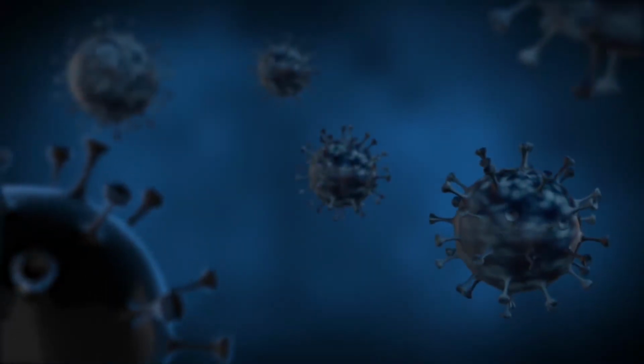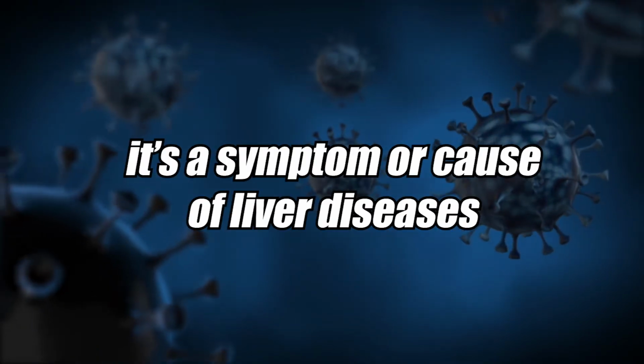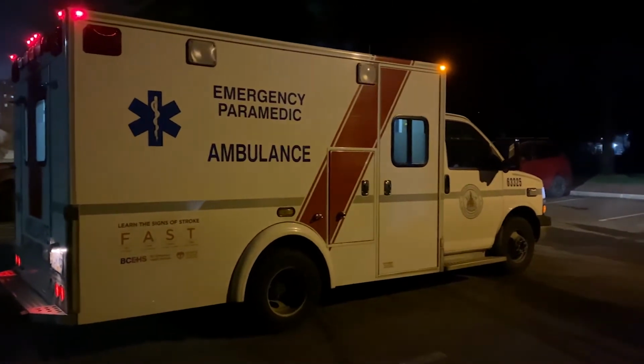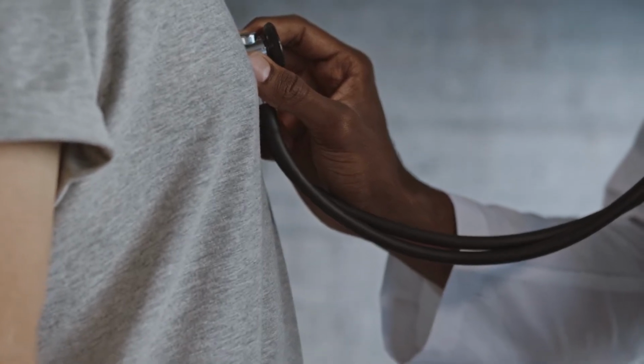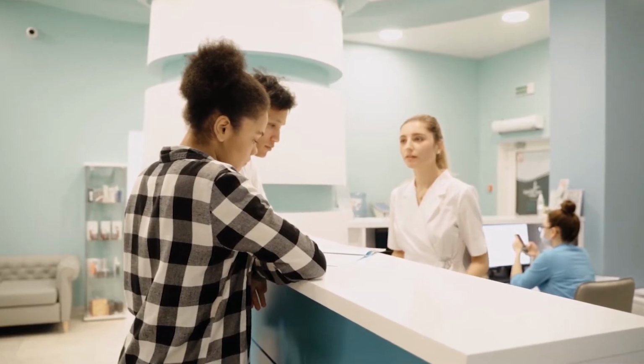Many people consider jaundice a disease, but it's not a disease itself. It's a symptom or cause of liver diseases. And if it reaches a serious phase, then it can block your bile duct, and doctors recommend surgery to open it. Furthermore, it usually doesn't treat in adults, so it is important to pay attention to your liver problems.